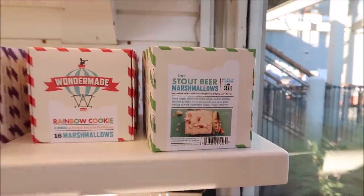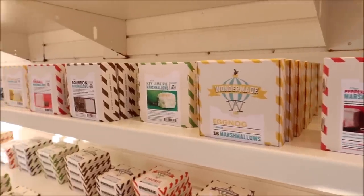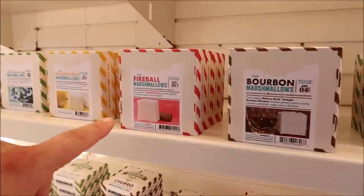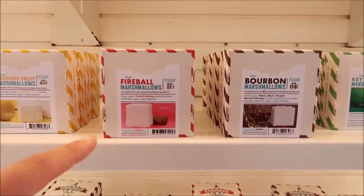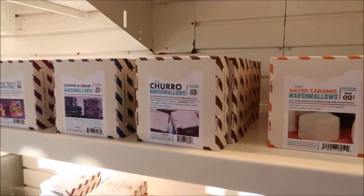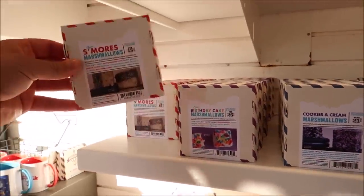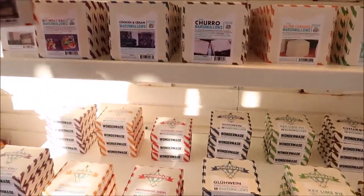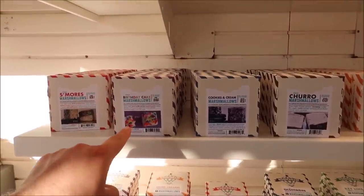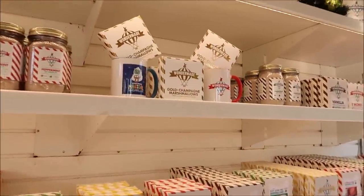Look at this. Stout beer, lavender, sugar cookie, gingerbread, key lime pie, bourbon marshmallows, fireball marshmallows, which I don't even know how that would taste actually. They have churro marshmallows, cookies and cream, s'mores. These are actually really, really cool. I mean, they have a lot of them. I'm just showing you some of them with the pictures on. Like they have waffle and syrup over there, and even gold champagne.